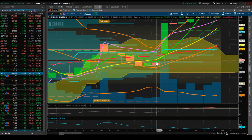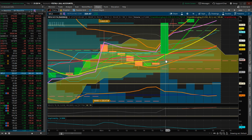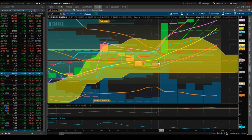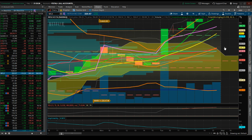It didn't quite tag the anchor itself, but it got really, really close. It missed it by 2 pennies, right? So it came down. So if you caught this bit of a reversal right here, right? So it came down, almost tagged, and then started to really push back up. If you could have got in there with calls, right, that would have been a huge move up. And I think I tweeted out it was already up 3 points when I was like, oh, like right there.